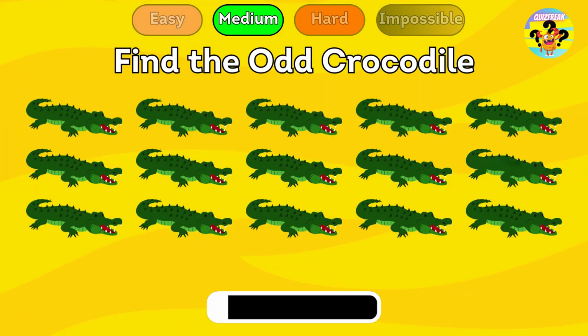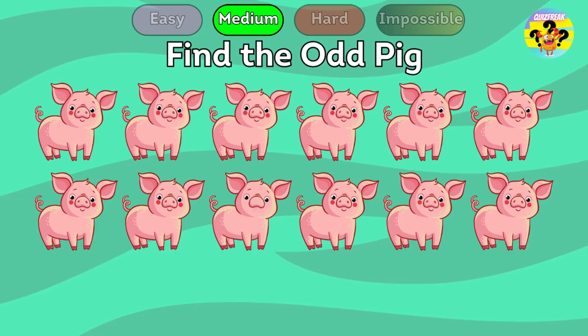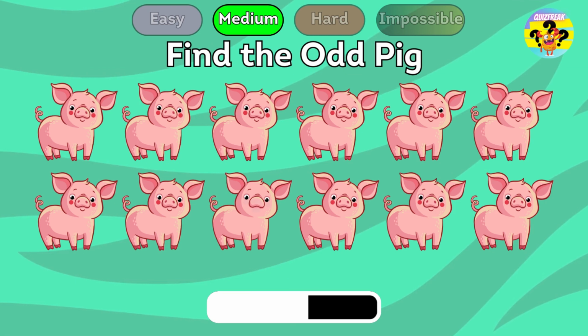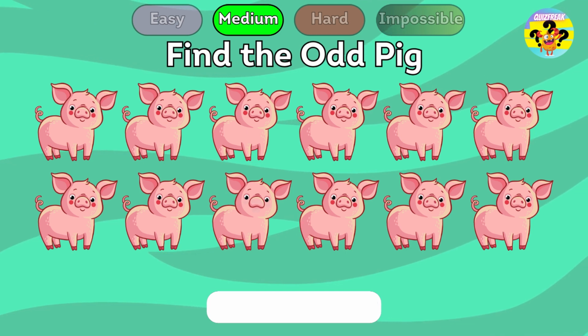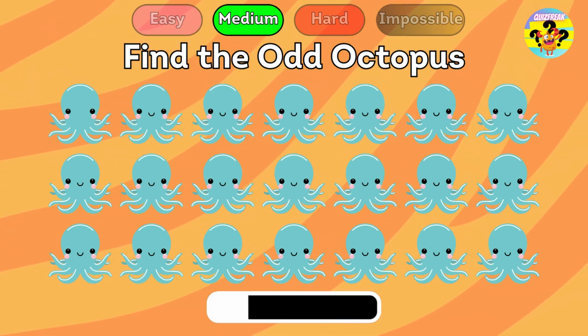Can you find Odd Crocodile? Which pig looks different? Try to find Odd Octopus, and then we move to hard section.